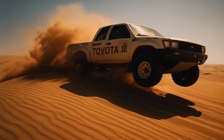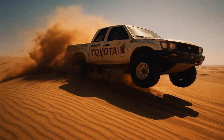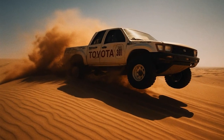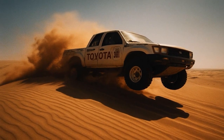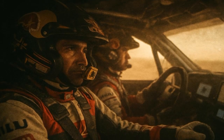It worked in 2019 when Al-Attiyah and Baumel dominated. It worked in 2022 when they won by over an hour. It worked in 2023 when 4 Hilux trucks finished in the top 5. It worked in 2025 when Yazid Al-Raji became the first Saudi to win Dakar on home soil. 43 consecutive Dakar rallies with a Toyota finisher. Reliability built that record, not the fastest top speed.